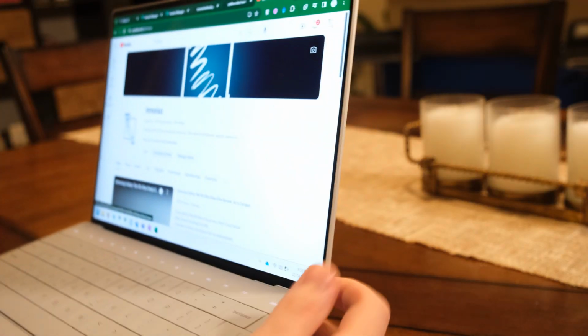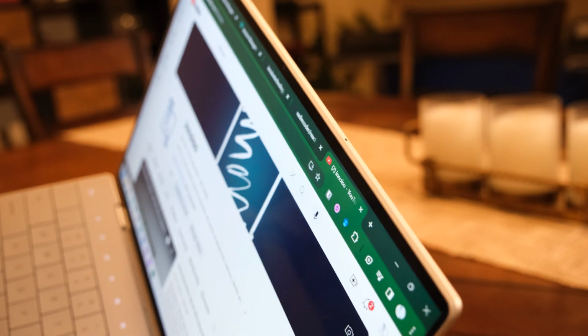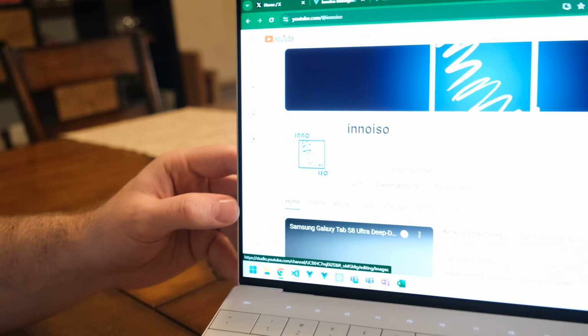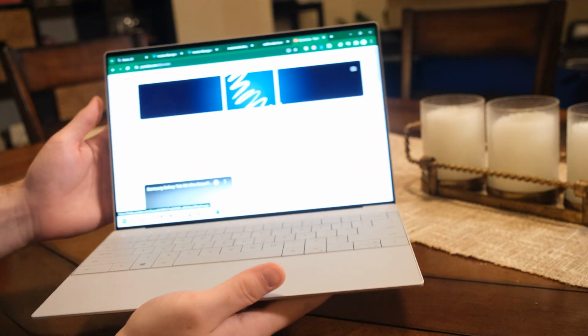That display covers a very, very large portion of the top half of the device. It's got tiny, tiny bezels. And in the top bezel, they still managed to fit the Windows Hello IR sensor and the webcam. Kind of crazy, right?